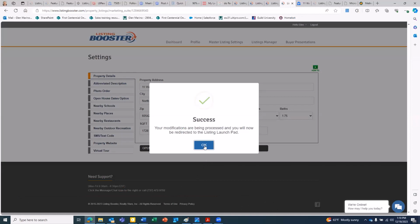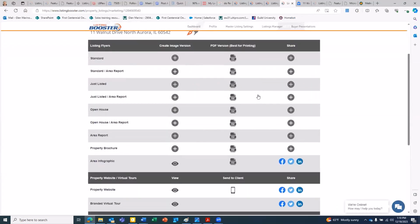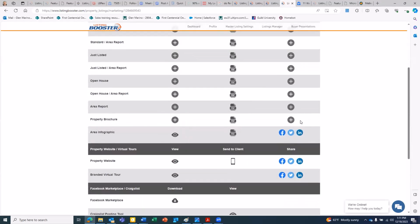Success. We've had this all moved to the launch pad. So here's now the launch pad. I want to make sure that the property website has been created. I see that I can view it. I want the property brochure. See where it says plus, that means added as a viewable image, and that I can share it. If I click the plus sign here or here, it will give me Facebook, Twitter, and LinkedIn to be able to share this. Not that it's real important right now, but it's automatically going to give that to you. So I'm going to click property brochure.